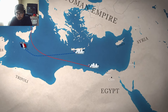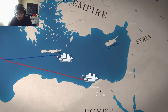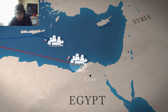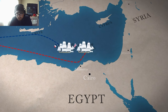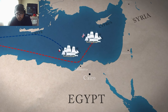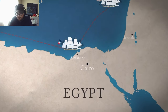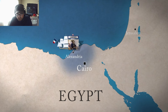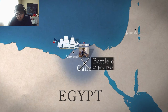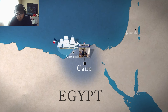Unaware of their near miss, the British race on to Egypt. Arriving at Alexandria, Nelson sees no sign of the French and heads north to continue the hunt. He misses Bonaparte's fleet by 24 hours. The French land safely in Egypt and march inland, en route to a famous victory at the Battle of the Pyramids. The French fleet remains at anchor in Abu Qir Bay.